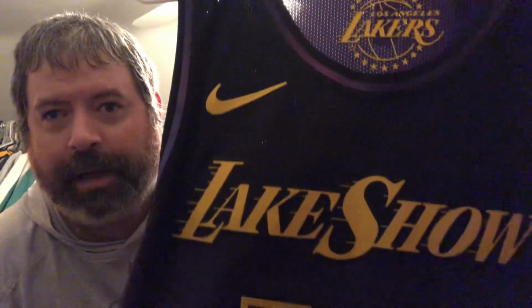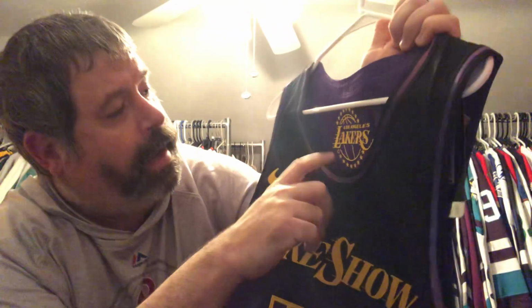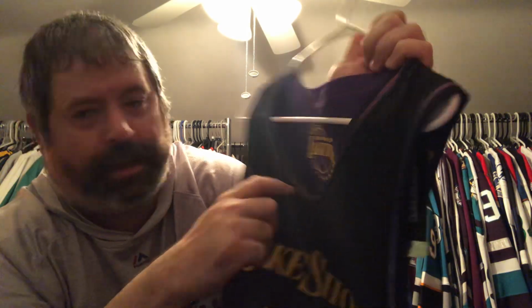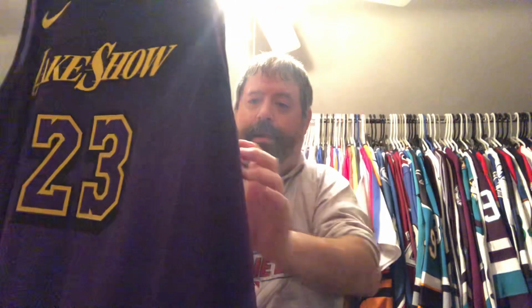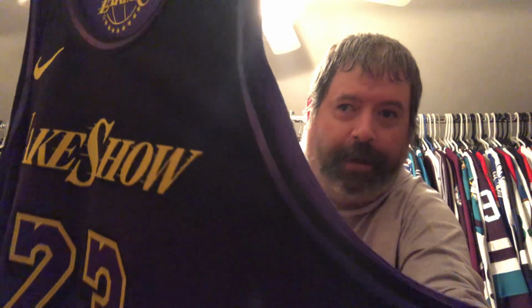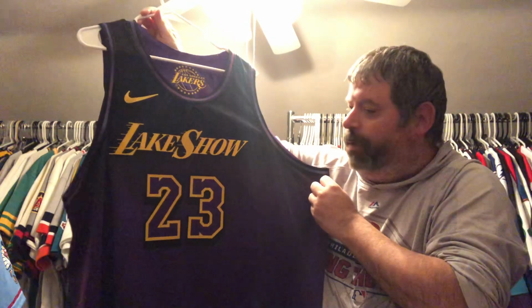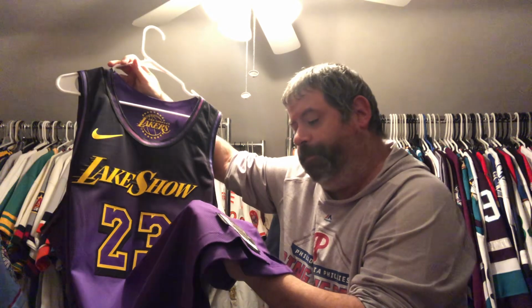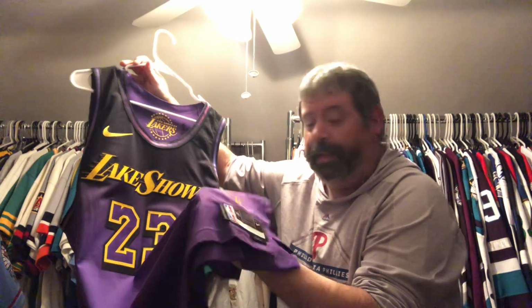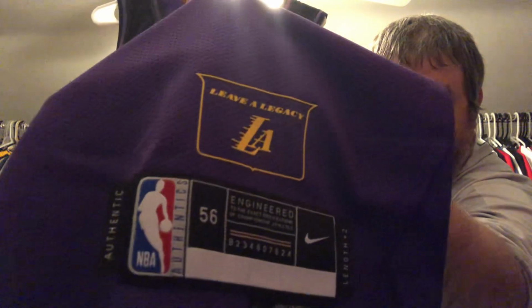All the particulars. Nike swoosh. You got the Lakers on the inside, pressed onto the jersey, and that has Los Angeles Lakers. So it's like their regular logo, but it has all the stars for the championships as they have on their center court at the stadium. You have a little piping going down for the arm and neck holes. And again, I kind of wanted to get this in authentic. I just figured it would pop that much more in authentic form because of the gradient. And above the jock tag, it says "Leave a Legacy," and it has what looks like their championship banners in that kind of design, which is a nice little touch.